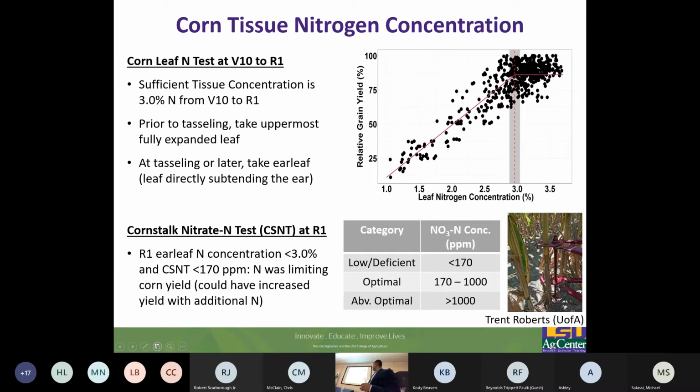There is another tool called cornstalk nitrate concentration, nitrate nitrogen concentration. If you miss any V stage and you already reach R1 stage and you still would like to see whether you have a nitrogen deficiency in your field, you have another option: take a cornstalk from the very bottom, leave the bottom 6 inches, then take a 1 foot cornstalk sample. Then get the nitrate concentration. This time it is not nitrogen, it's nitrate concentration. Make sure you ask the lab for the correct analysis. And if your nitrate concentration comes back less than 170 ppm, then you need to put nitrogen. If it is over 170 ppm, you are good. Another point, at R1 stage, if you take both ear leaf and cornstalk nitrate, that value gives you a more accurate prediction than anything else.